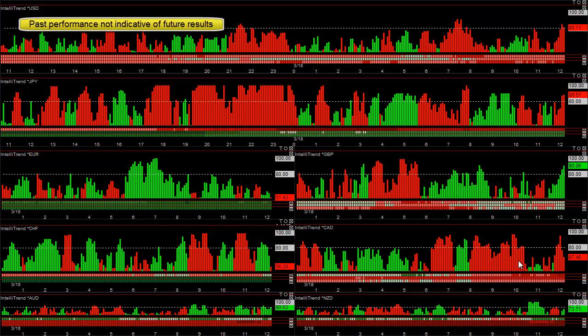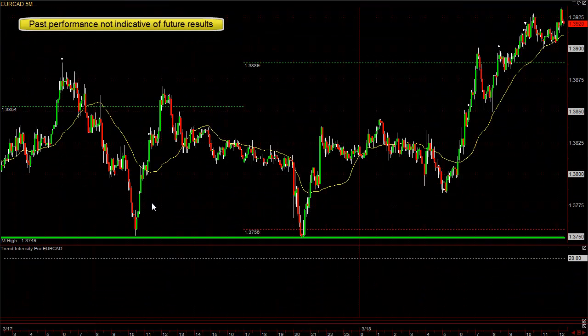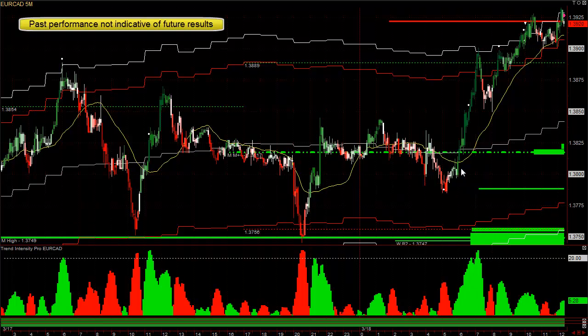CAD was just extremely weak today, so the euro CAD would have been a phenomenal one to buy, as you can see on the chart here. This one also kind of went sideways for 6-7 hours, pulled back here, didn't really go down with that much weakness. The longer term trend's up, and when it broke out over the hourly again, after not making really a significant low, this is a weekly pivot level right here that couldn't go underneath. The next resistance area up is the previous day's high right here.